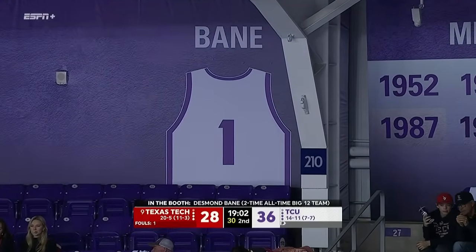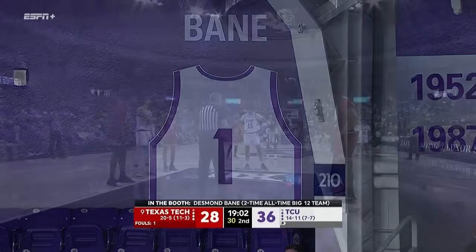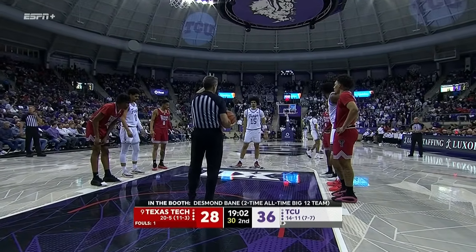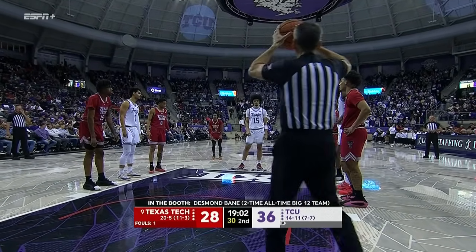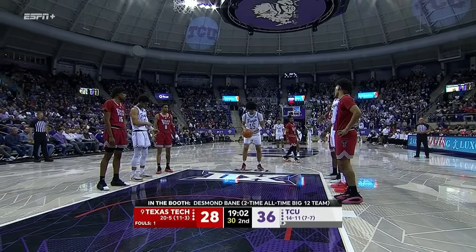But guys, that's a huge moment there. JT Toppin just picked up foul number 3. There is an energy and excitement in this building. You're part of it. The way your alma mater has come out and started this game, also part of it. What have you seen from the Frogs? They've been playing really good basketball. Won 4 out of the last 5.